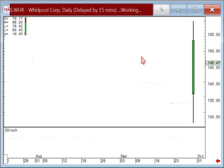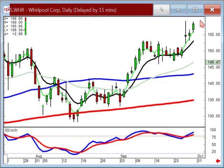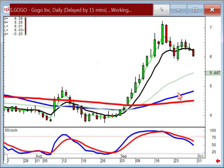Whirlpool, just stay long. Nice J-hook pattern in progress. Very doji sandwich. If there's enough volume on this one, you can be shorting it.